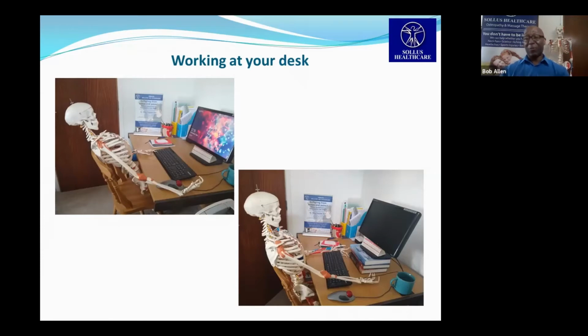Okay. One of the things that you'll notice is that everything is geared towards Mr. and Mrs. Average. So if you're average height, you spend an excellent amount of time at a computer, these are the things that you need to do. One of the joys of being an osteopath is that everybody is different.